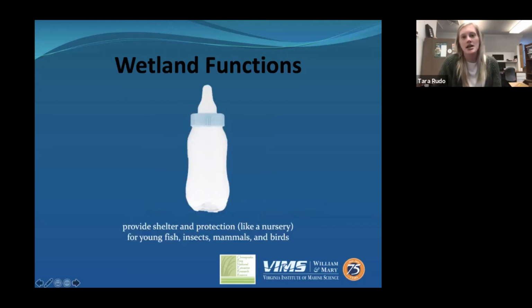I believe there's one more. Yep, it's our baby bottle. This is supposed to represent how our wetlands provide shelter and protection for a lot of species, or act like a nursery. I mentioned those seagrasses, they provide protection for a lot of species like that lined seahorse. But there are certain species that only spend a certain amount of their time in a marsh or a wetland, and then they move on to the Atlantic Ocean. They're born in that wetland and then they move on. This is really critical, because if we don't protect our wetlands, we don't have those species, because that's where they begin their life. And if they can't begin their life there, they're going to have to somewhere else. So the baby bottle is a good representation of our wetlands acting like a nursery.